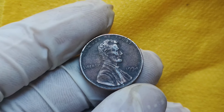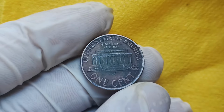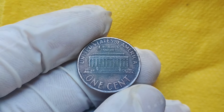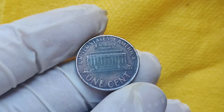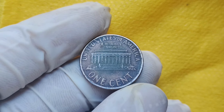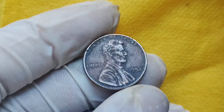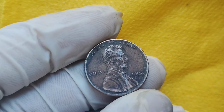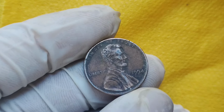Now, let's talk money. A regular 1994 penny? Worth exactly 1 cent. Maybe 2 if you're lucky. But this misprint? Well, one recently sold at auction for $1.40 million. Let me say that again for the people in the back. $1.4 million. That's the kind of money that can buy you a mansion, a yacht, and still leave you with enough to never have to check gas prices again.